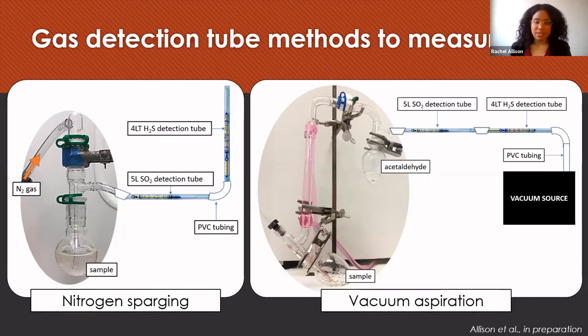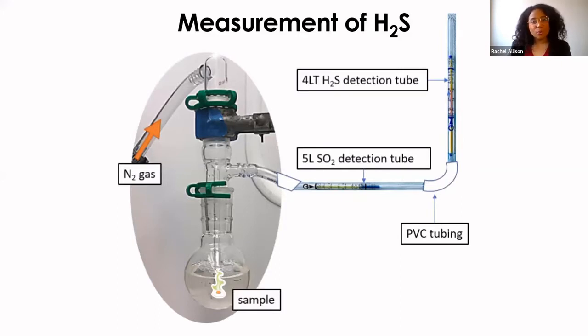The method has a limit of detection well below the odor threshold for hydrogen sulfide in wine, so it's pretty applicable to winery-type measurements. We use this for all of our hydrogen sulfide analyses. Briefly, hydrogen sulfide is forced out of the sample and through a gas detection tube where a colorimetric reaction occurs, and this can be used to quantify hydrogen sulfide. The colorimetric change is compared to a calibration curve, which in our experience aligns very well with the theoretical capacity of these gas detection tubes and has very high reproducibility.